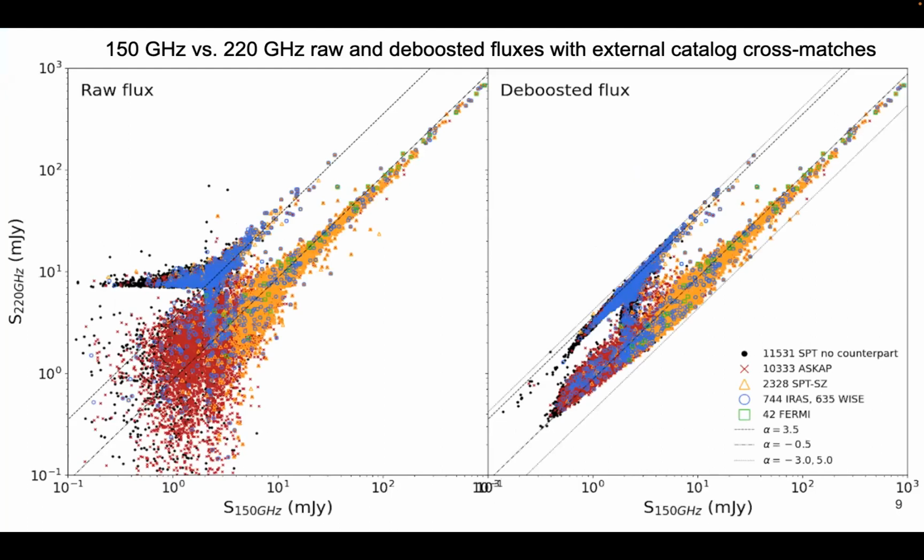So just to show some of the flux ratios. This is every source in the catalog, 22,607 sources, 150 flux, 220 Y, and all of their associations. So black is no counterpart. You'll notice things like the no counterpart sources are very dim, much dimmer. Those Fermi sources are very bright, those are the brightest blazars. So this is a quick way to look and see where these populations are falling.